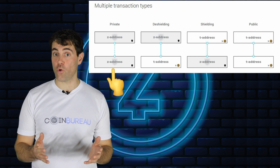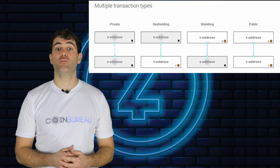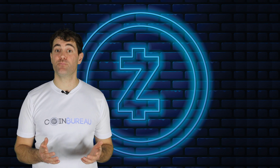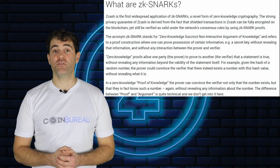Once you send Zcash to this address, the transaction is kept completely anonymous. All information about the sender, receiver, and amount is hidden from those prying eyes. Now, of course, the tech behind these stealth transactions is pretty advanced, but let's touch on it briefly. To validate that a person has the necessary funds to send a certain amount of Zcash, the network uses ZK-Snarks.